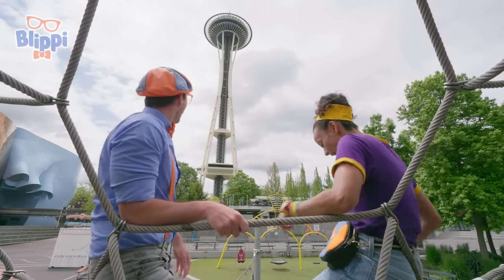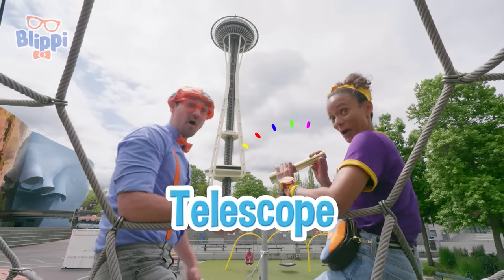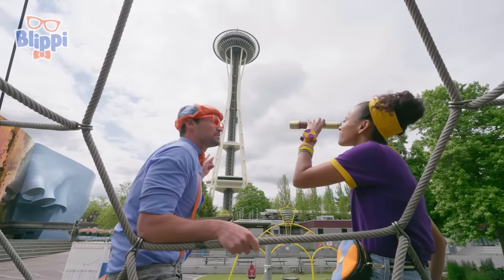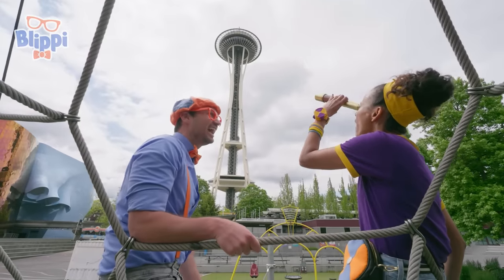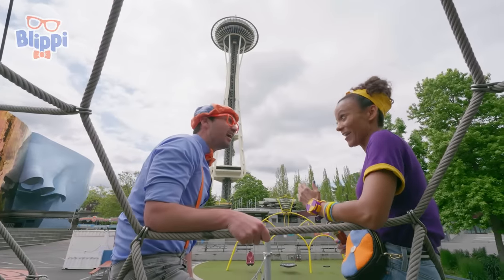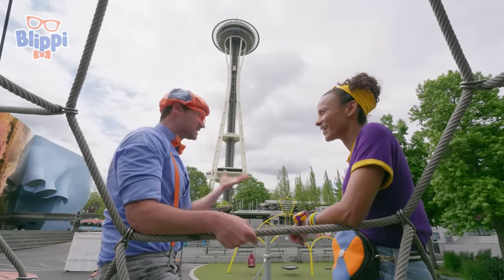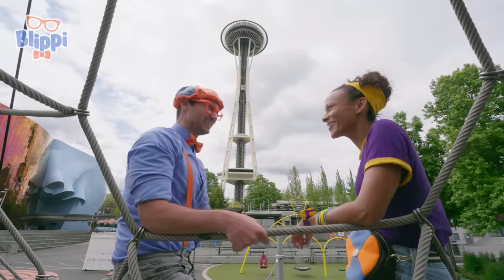Yeah. Wow. Hey, guess what I have? What? I brought my telescope. Whoa, cool. You scared me. Gotcha. And check it out, the Space Needle. Whoa, it's so high up. Hey, I wonder if we can get even higher, as high as the Space Needle. Oh, yeah. If we go to the top of the Space Needle, I bet we're going to see things differently from way up high. And probably see even more. Cool. Let's go.